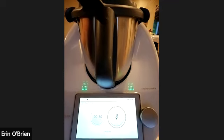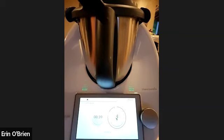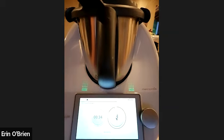So yeah, so this is our dough mode, which kneads our bread for us. So 1 minute of kneading in our Thermomix, which is what we're doing now, is equivalent to about 10 minutes of hand kneading. So it's certainly more effective and gives you amazing results first time.